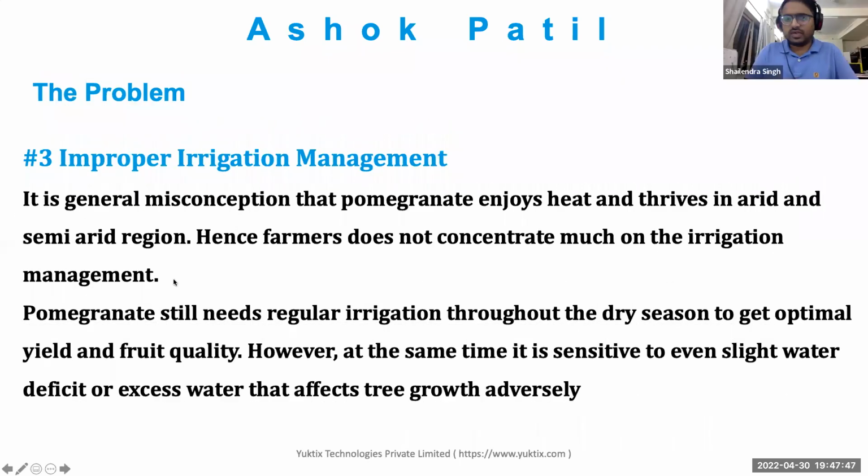Yeah, this was one slide that, I think, we missed. That is improper irrigation management. I think from the very start of the presentation you are focusing on how we can utilize every drop of water, and how critical effective irrigation is. So this has been my understanding. Just like last time we were talking to this banana grower, it's not about reducing the water. It's about optimizing the use of water.